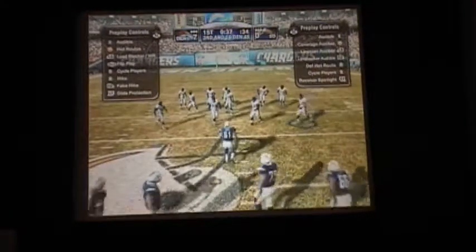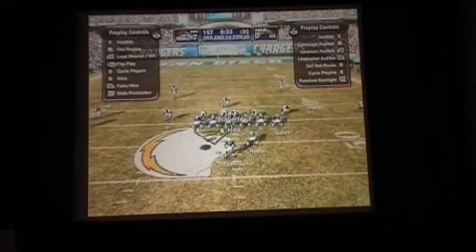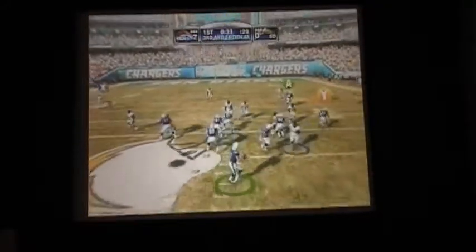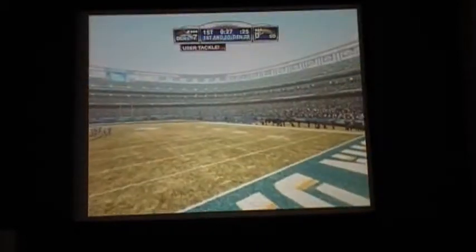So another third down upcoming for the offense. San Diego is going with the offset I backfield. Nice play fake. He didn't get his feet set as he threw, and it's picked. That's definitely a play that's worked.